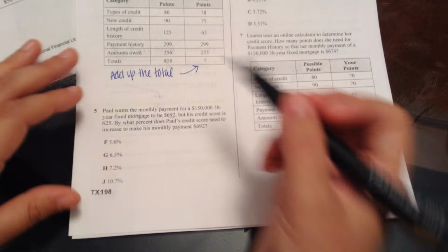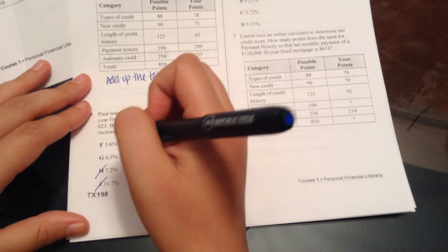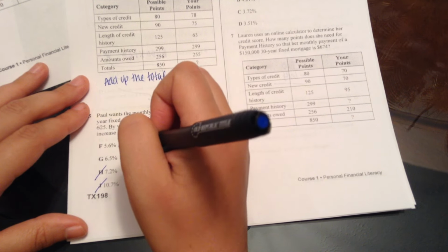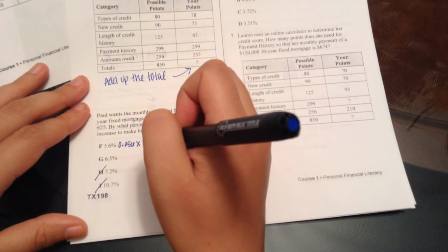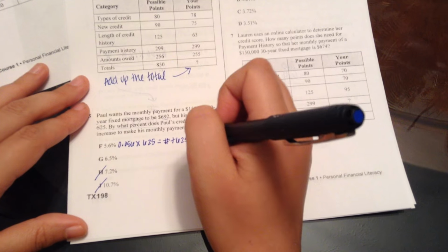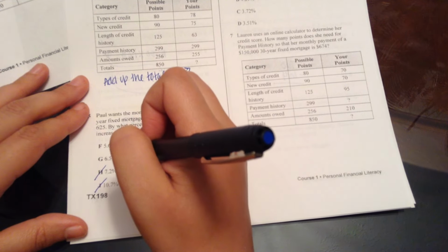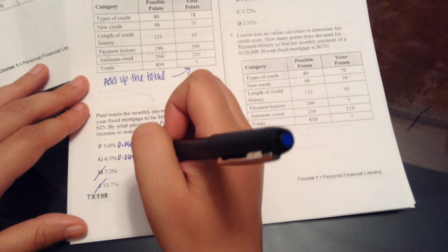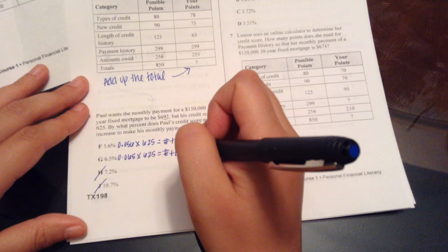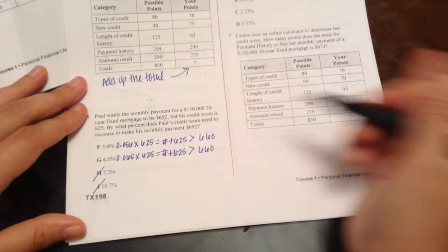Number 5, same thing. I'm going to cross out 2 of them for you. Over here, again, same thing. Change it to a decimal. Multiply by 625. And then you're going to add that number plus 625, and this time it has to be bigger than 660. So 0.065 times 625 equals a number. Then you add that number plus 625, and whichever one's bigger than 660, that's your answer. Which one has to be bigger?